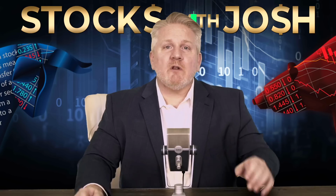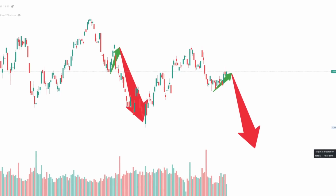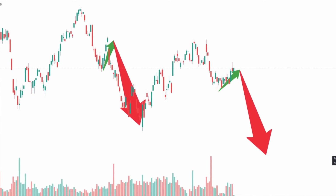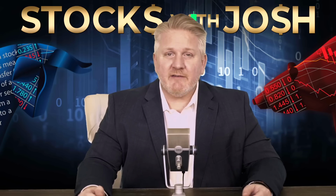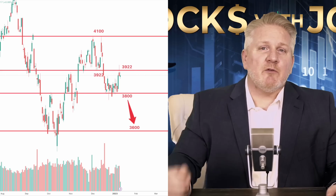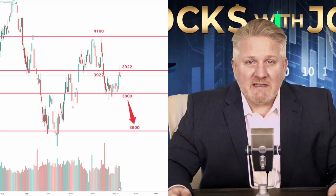At this point, we're looking for a break below the current range. In my view, that range is still roughly 3,800 to 3,900. If we break definitively below 3,800 and we close below 3,800, it doesn't really matter if it flicks up and flicks back. We want to break and close below 3,800. Then we may be back on our way to 3,600. But I'm going to give you guys a quick test.